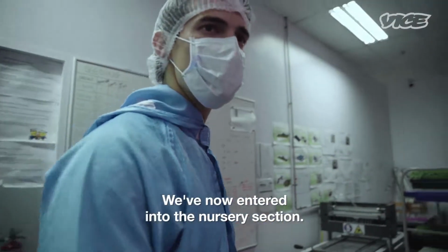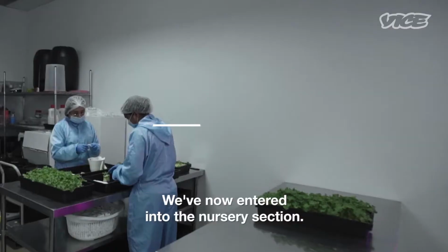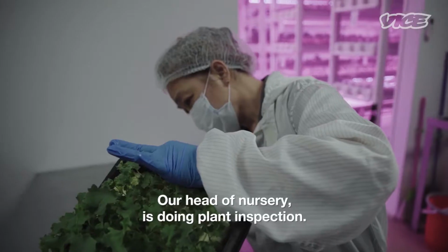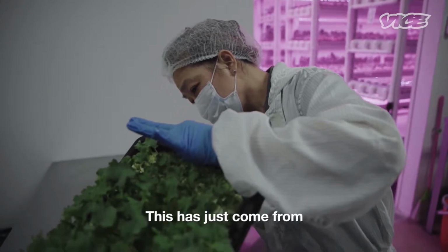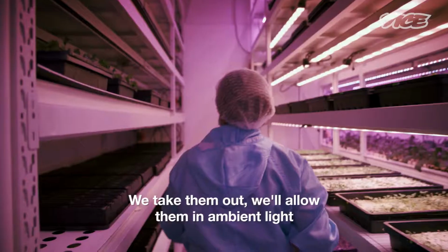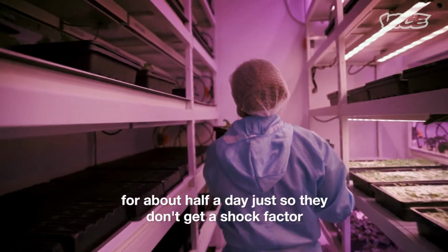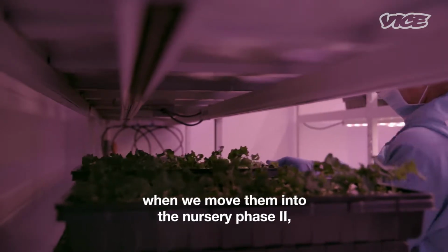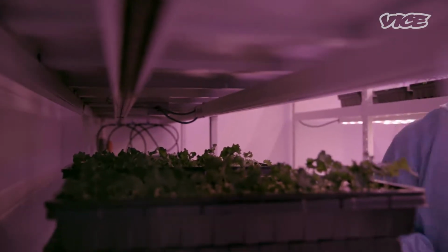We've now entered into the nursery section. This is where the magic happens. Our head of nursery is doing plant inspection. This has just come from the completion of the germination phase. We take them out, we allow them in ambient light for about half a day, just so they don't get a shock factor when we move them into nursery phase 2, because the light under there is quite intense.